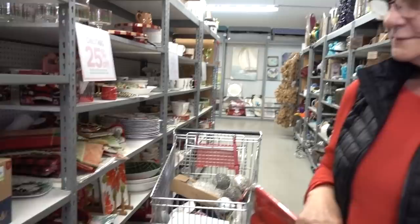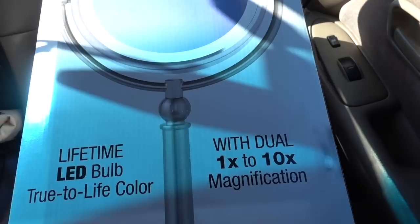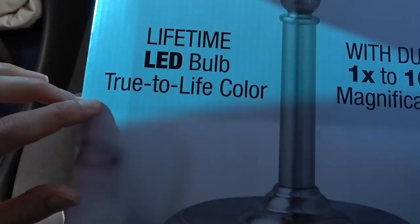Yeah, we just ran into Costco. I didn't vlog in there because it was a zoo. I wanted to get this natural light LED vanity mirror. This is only $20. It has two sides, 1X and 10X magnification, and it comes with a lifetime LED bulb, true to life color. Because in my bathroom, the lighting is not ideal. I have a hard time seeing in there, and I can't tell if I still have a cast, or a sunscreen or anything like that. So this is going to be very helpful.